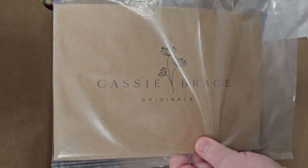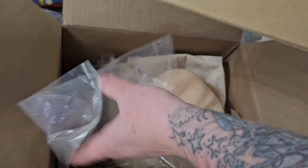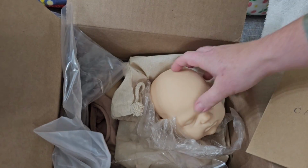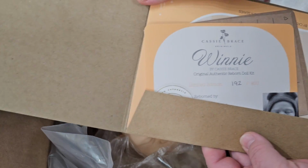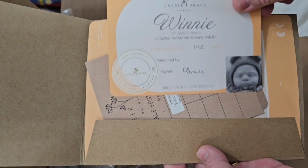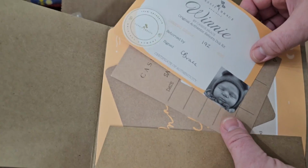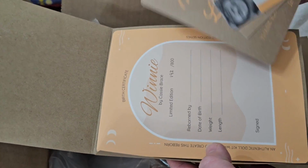Now let's see who this is. I mean, check out this COA, okay? I'm assuming that most of these people pay the same prices to get their kits produced, and her kits, in my opinion, are the best price. Just look at everything it comes with. It's Winnie. It's purchased from Irresistibles. I mean, look at all this stuff. Look at all this stuff.